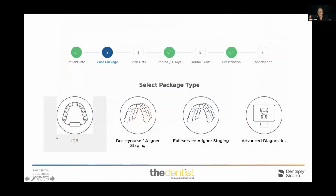And when you're choosing which stage you want to go to, on this I've clicked on the IDB, but essentially there's a do-it-yourself, the DIY system, there's the full service and the advanced diagnostics. I'm not going to discuss advanced diagnostics. Today I'll be discussing DIY and full service.